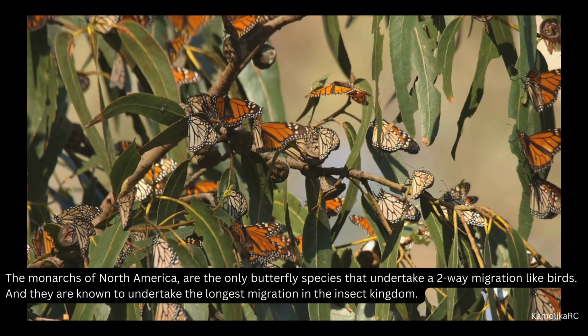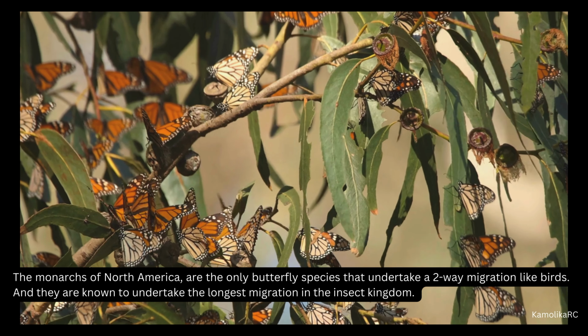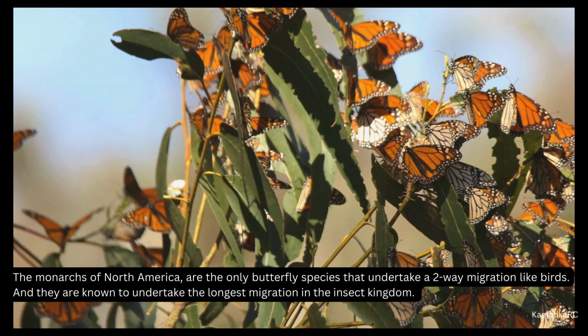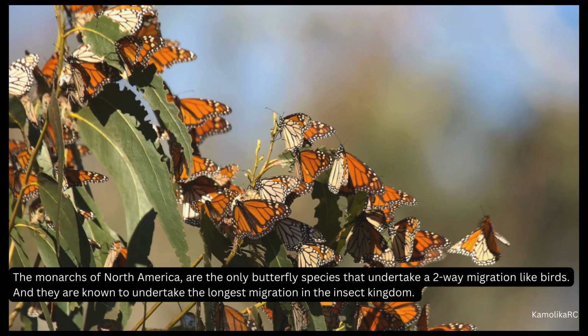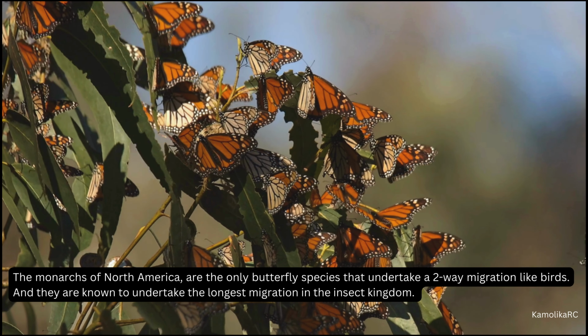As the cold weather approaches, sensing the shorter days and lower temperatures, the monarchs begin to move southwards. The monarchs of North America are the only butterfly species that undertake a two-way migration like birds, and they are known to undertake the longest migration in the insect kingdom.